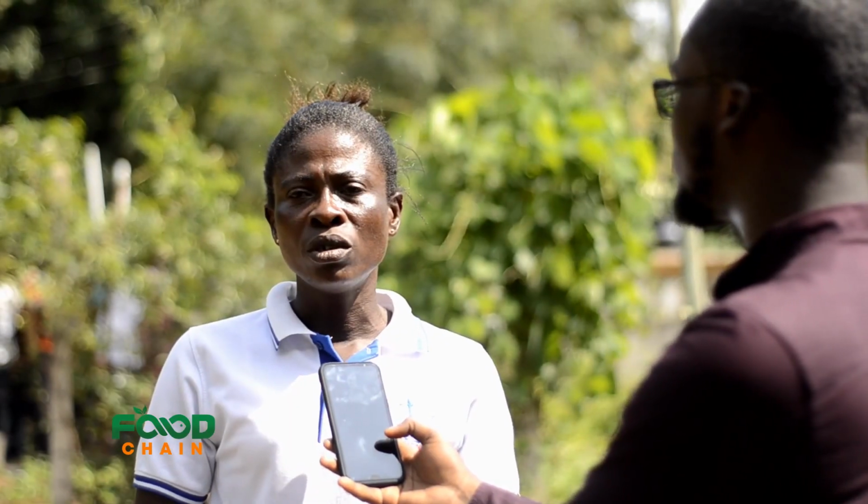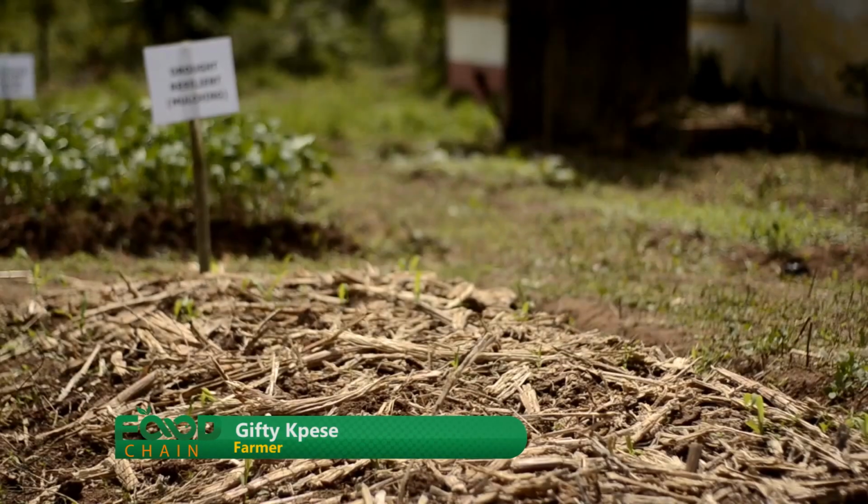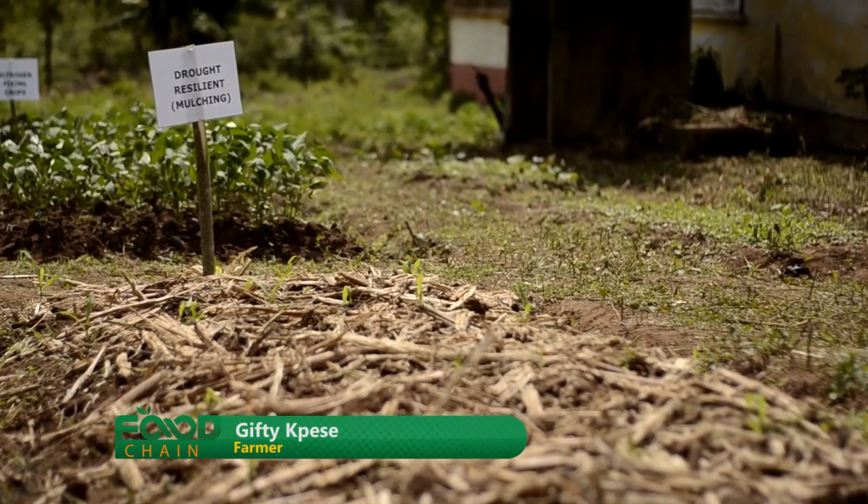And we've learned that by burning all these things into ash, it will help us have good yields. I normally use these organic materials, because if I use chemical fertilizer like this and it's not raining, it will affect the crop. It will suffer. It cannot withstand the sunlight. So I use organic materials.